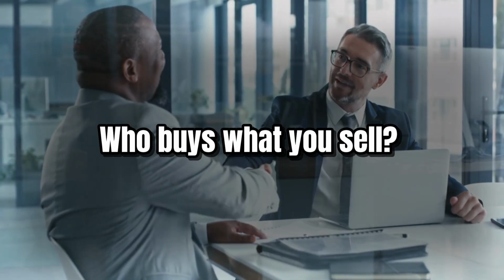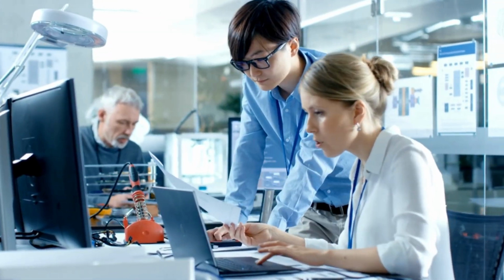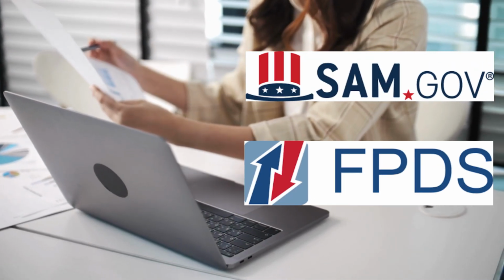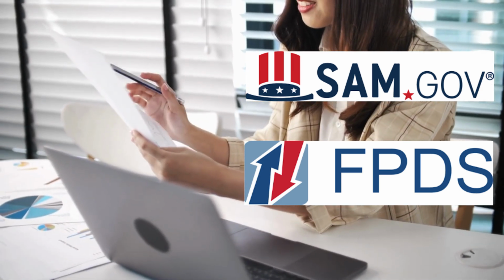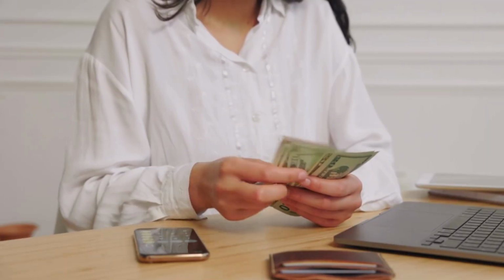Step 4, know your buyer. Who buys what you sell? Don't just register and wait. Research your target agencies. Go to sam.gov, FPDS, or agency forecast portals to find out which offices are spending money in your category, which primes are winning big, and what contracts are coming up next quarter. This info tells you exactly who to build relationships with, so you're not pitching blind.